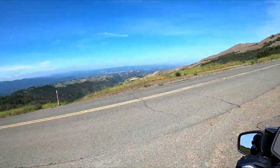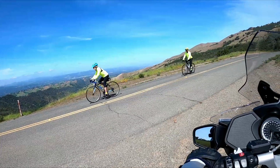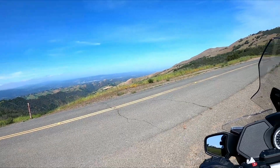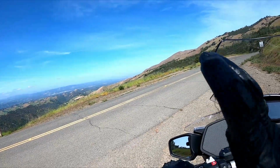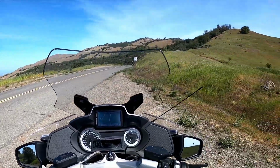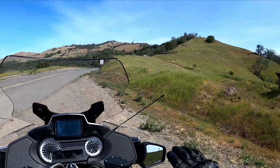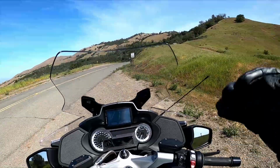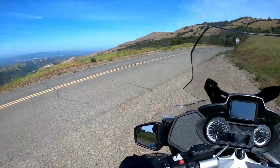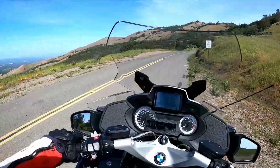It's worth pointing out the views are starting to get a lot better as we look off into the Walnut Creek area, and then off into the Concord, Walnut Creek area. I don't even really know, but the views are getting a lot better. The trees are sort of cleared out. There is some camping up here as well. I'm sure the reservations are probably six months out, but worth taking a look, that's for sure.